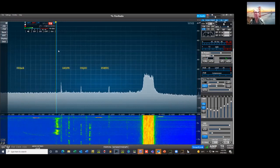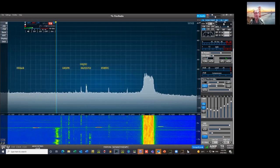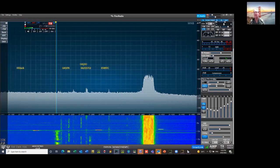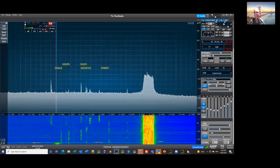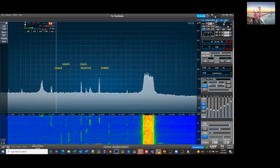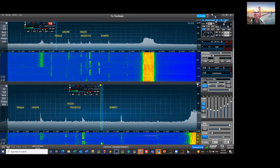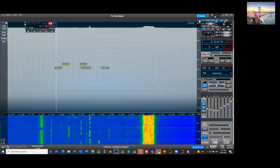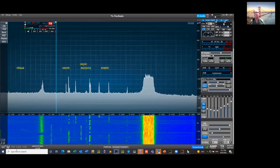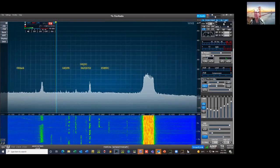So, what else have we got? That's pretty much it. Down here you can select additional pan adapters. You can pop out pan adapters and put them on other screens. Let's put it back. You can maximize it, and you can get rid of it. You can show or hide the radio panel, give yourself a bit more real estate if you want.